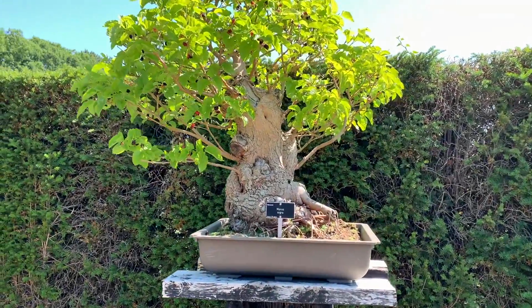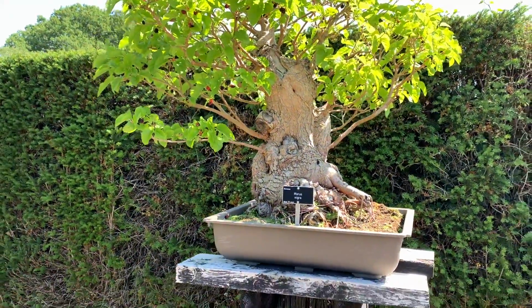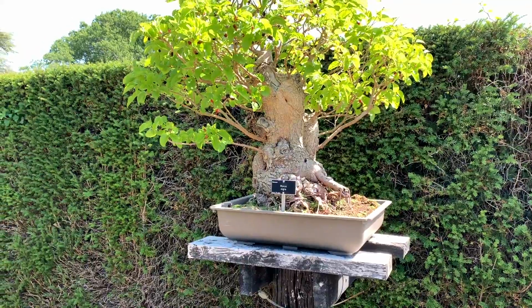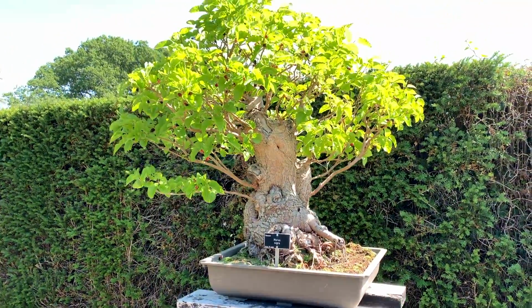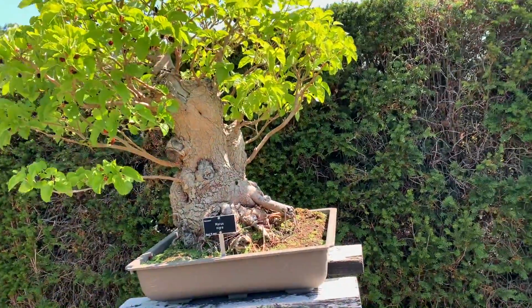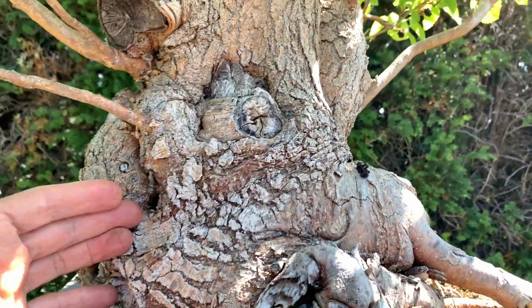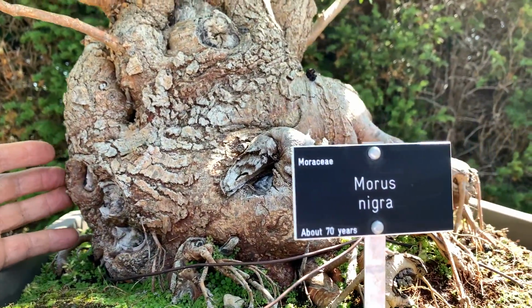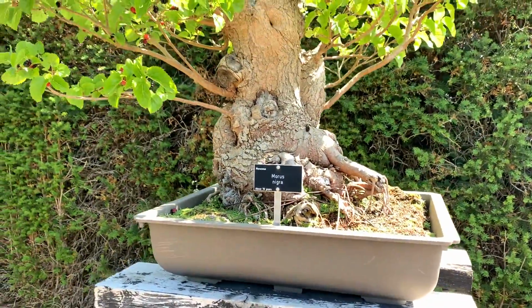Now this is a mulberry that we've had for about 6 or 7 years, imported from Spain, and it was largely a stump. It's grown all the branches almost from scratch, and I've trained it in this style, and the trunk is absolutely massive. Look at it, absolutely massive. I would say it's more than 12 inches at the base.